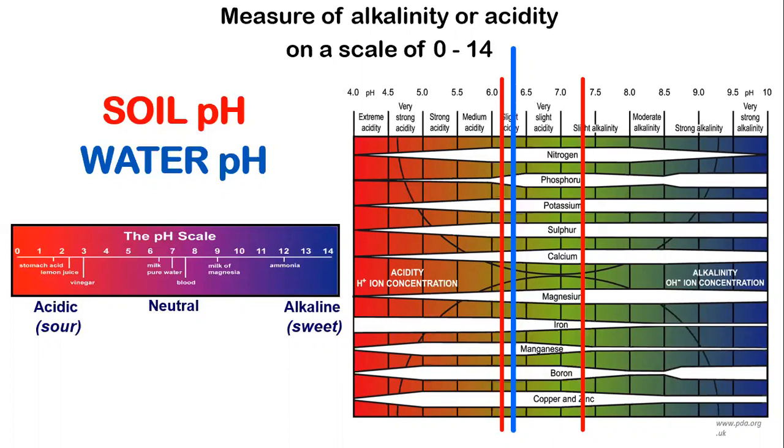And this will determine how well your microgreens are able to access the nutrients in the soil. If it's too low or too high, then the nutrients will not be available to your seedlings, which can show up with yellowing cotyledons, poor growth, or rot. Keeping the pH of the water at the requirement for your specific crop is going to be generally 6 to 6.5. So generally where that blue line is on the screen.